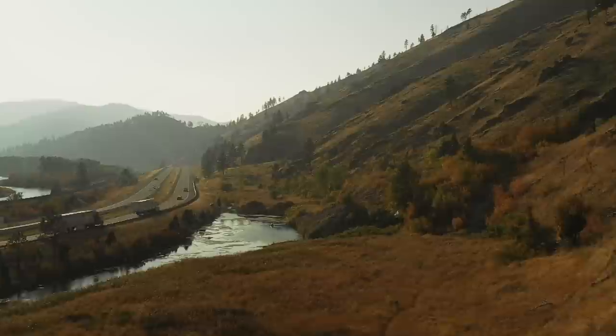What's up, guys? Today we're in the mountains of Montana at a secret spring only the locals know about, and I'm here to show you what it looks like. It's absolutely beautiful. Let's get this started. Come on.